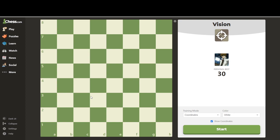Now with Vision Trainer, it's really helpful, especially when starting out, because all it does is you're just under a time limit. So if you hit start, it just gives you this little training thing, and you input whatever you want, and then you just go for it. So right here, I just have it set with show coordinates. I can actually hide those. Usually I don't show the coordinates when I do it, but if you're learning, it's very good to have up. And so in the training, all you literally do is you pick what color you want, which orients the board to the correct side. And then you choose either moves or coordinates or moves.